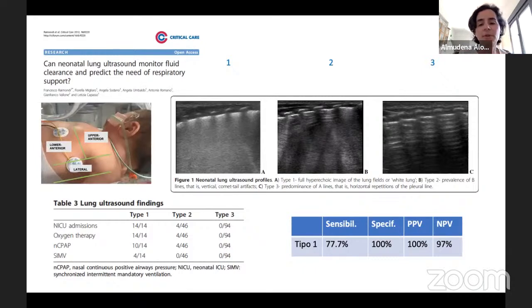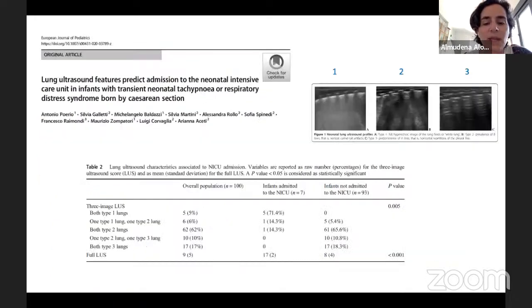This study was performed taking into account just the upper anterior, lower anterior, and lateral fields, which would be R1, 2, and 3, I think, from your schema. And they didn't take into account posterior fields, as we were explaining before.